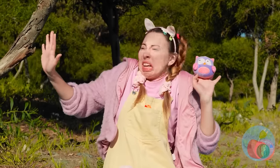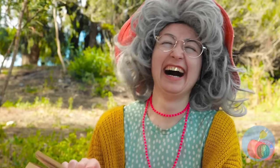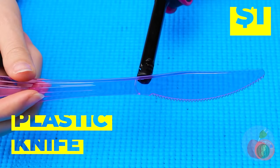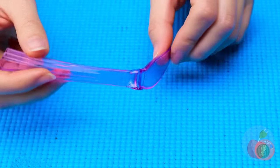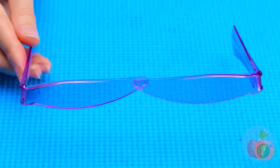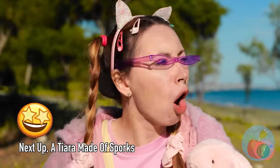It's so bright. Can someone turn off the sun? Oh, wait, it's just Nana's grill. Don't worry, just take some plastic. And mold it up into brand new sunglasses.